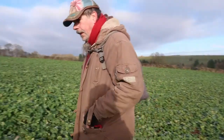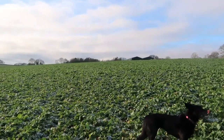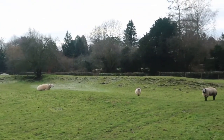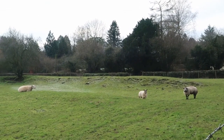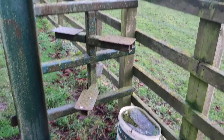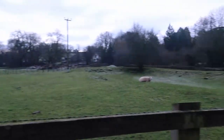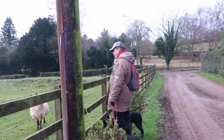Come on, dog. This is one of the earthworks at Hewelsfield. Not sure what it was originally. Interesting style. We're now in Hewelsfield. Very noisy sheep. And a noisy husband.